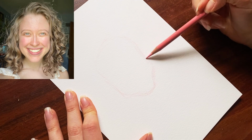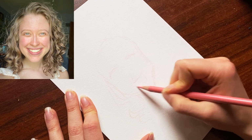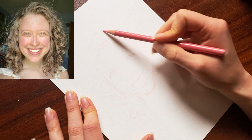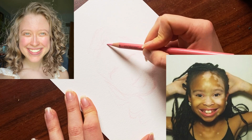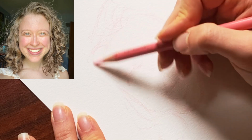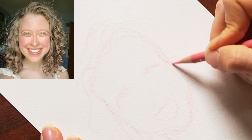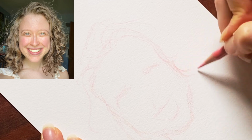So as you may know, I've been making my way through the 100 Heads challenge over the past few months and choosing a lot of wildly, wonderfully different reference photos. Young people, old people, freckles, vitiligo, acne, crow's feet, asymmetries, and so much more. So many unique people with unique features, and every single one of them I find absolutely beautiful.